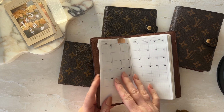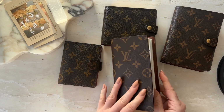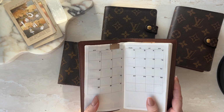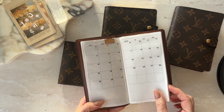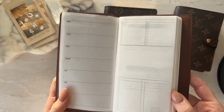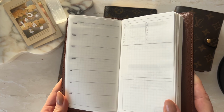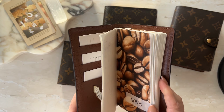I am planning on creating an undated version of this notebook as well, that fits into this, just in case, you know, there's anyone out there who would love to use this as an undated agenda. So this is just kind of like a rough draft of how it's gonna look. And then I'm thinking a layout like this on the inside. But I am doing polls on my Instagram to get, you know, a general idea of what everyone wants in the undated version of this Pocket Plus notebook.